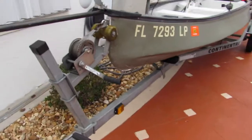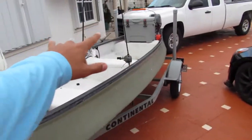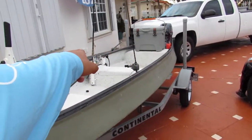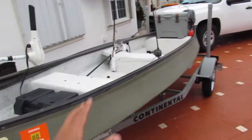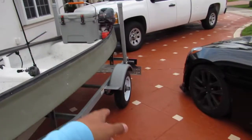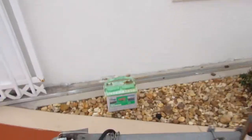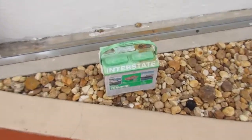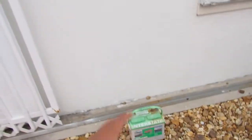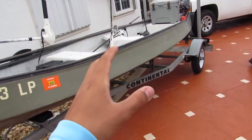So that's that. As you guys can tell, everything you see on here came with the boat, except for the rods, except for that rod right there and the cooler, and this push pole right here. Plus the guy gave me this battery right here, which is a trolling motor battery. It's not the greatest. I just use another one, but I have it there as a spare. He gave me like 20 some rods.